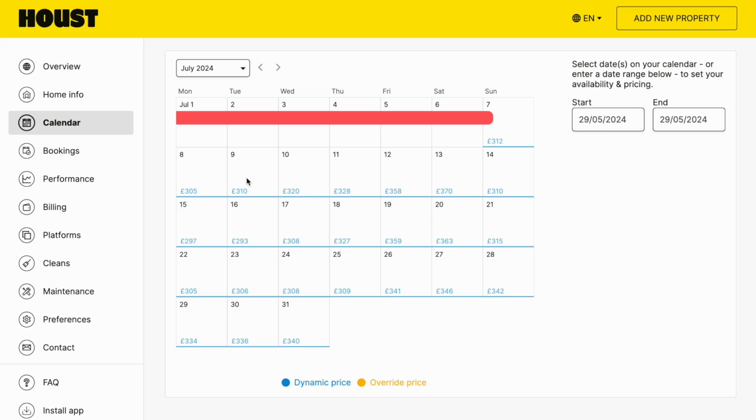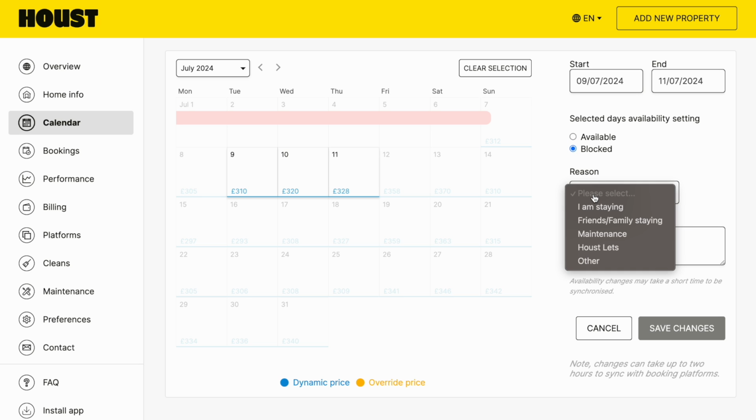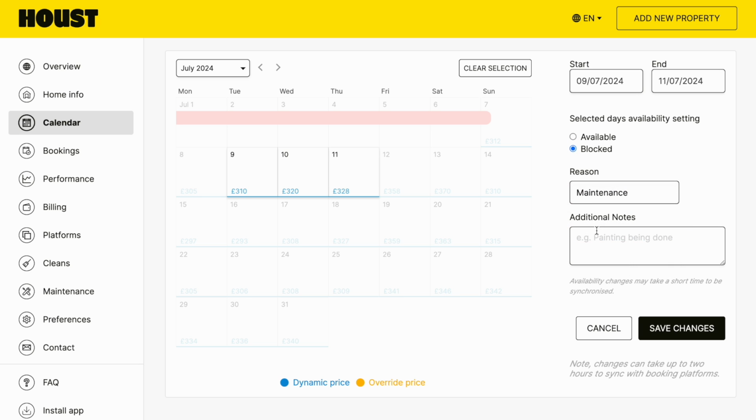Although our service does not currently offer the maintenance or management of gardens or outdoor areas, thanks to the flexibility of your self-managed Houst dashboard, you will have the ability to block out specific dates in your calendar and organise for any maintenance to take place while the property is empty.